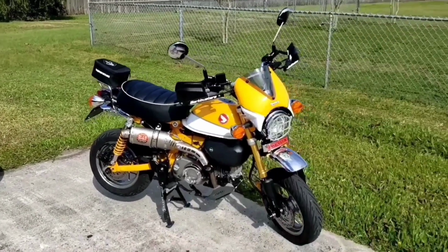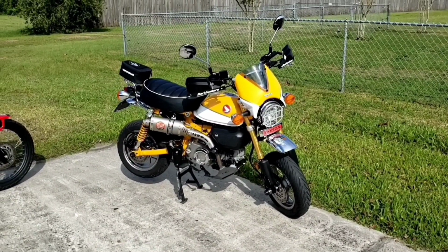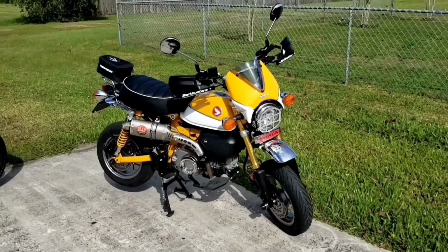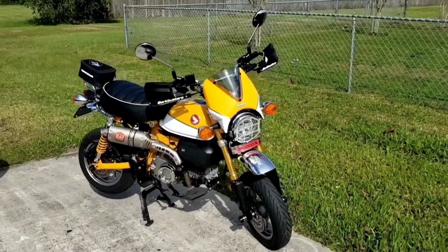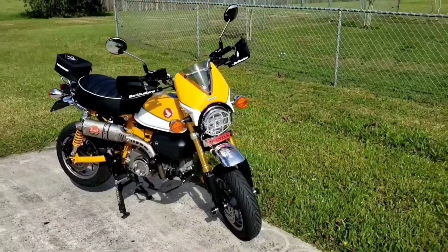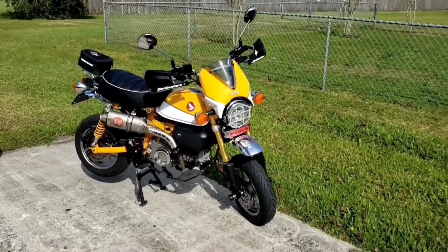All right, so the Honda Monkey, I got this before I got the Trail 125. I got it back when my CT90 was being refurbed, and I've really fallen in love with this bike. I've had it since 2019 and got over 5,000 miles on it, which isn't that much in the scheme of things, but they've all been fun miles. I've had no problems at all.